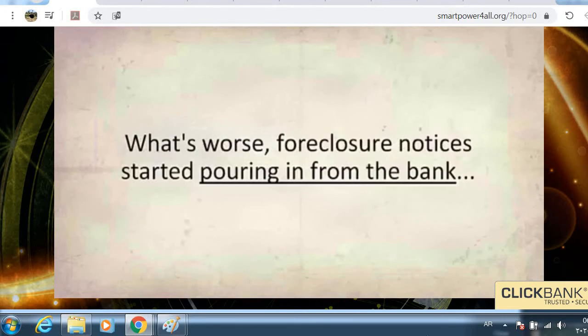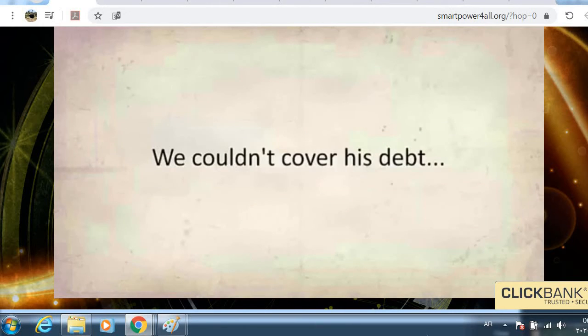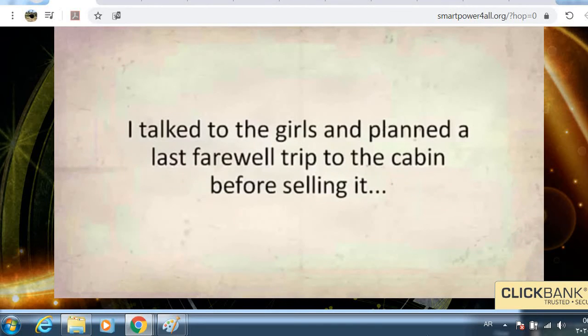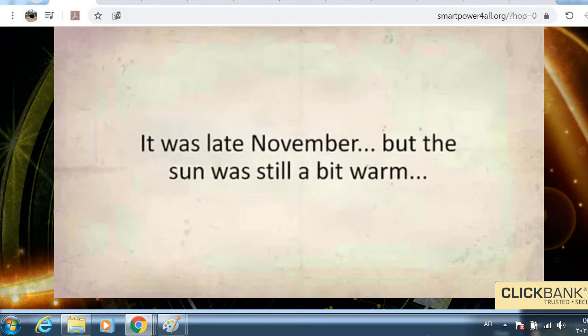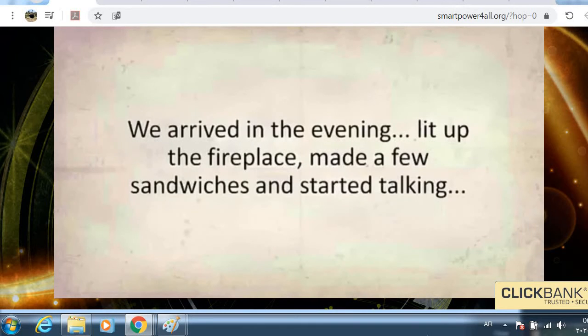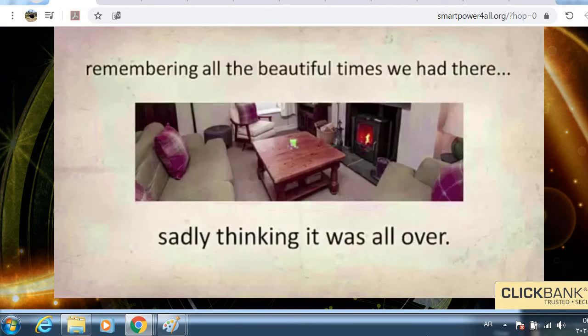What's worse, foreclosure notices started pouring in from the bank. We couldn't cover his debt. So we agreed on selling his cabin in the mountains where he lived. I talked to the girls and planned a last farewell trip to the cabin before selling it. It was late November, but the sun was still a bit warm, so we didn't pack thick clothing. We were going only for the weekend, after all. We arrived in the evening, lit the fireplace, made a few sandwiches, and started talking, remembering all the beautiful times we had there, sadly thinking it was all over.